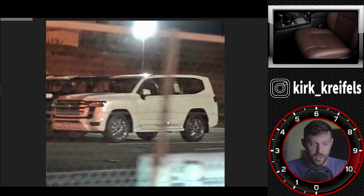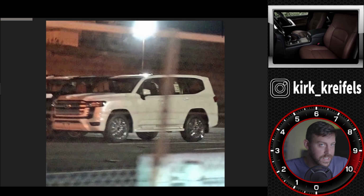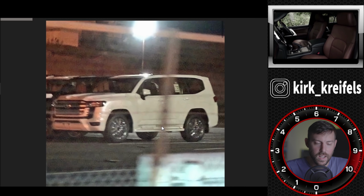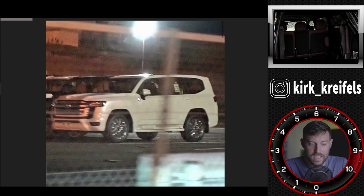So another look here, another zoomed in look of the Land Cruiser. Again, the 20-inch chrome wheels. Again, that's my estimation of what they are, and we'll get into the details in a little bit in terms of all the packaging. The hood looks so similar to the outgoing Land Cruiser and the outgoing LX, and the vehicle, you're not going to mistake it for anything else. I mean, this looks like a Land Cruiser through and through.